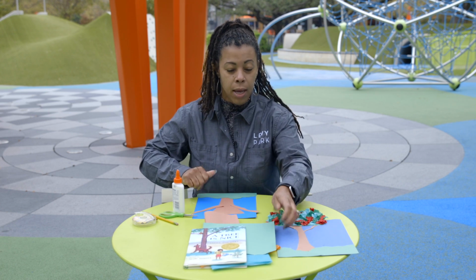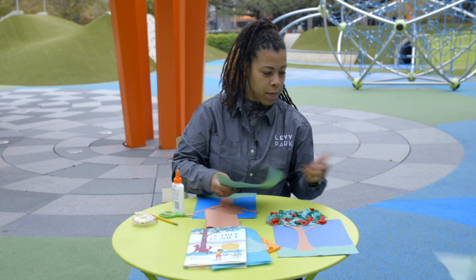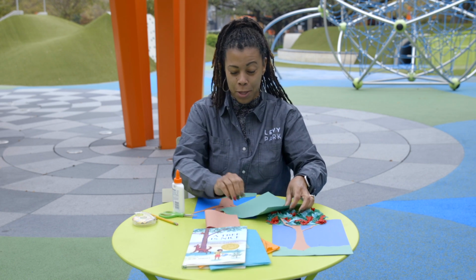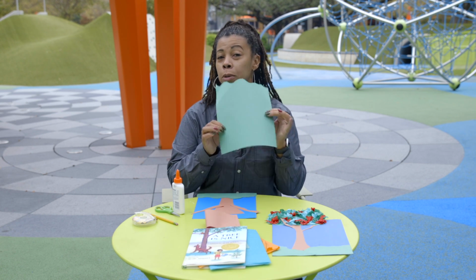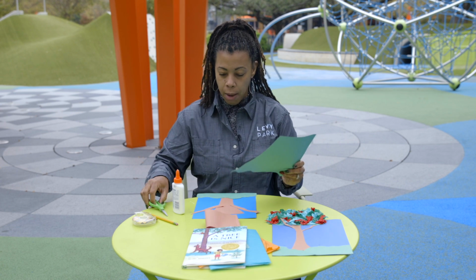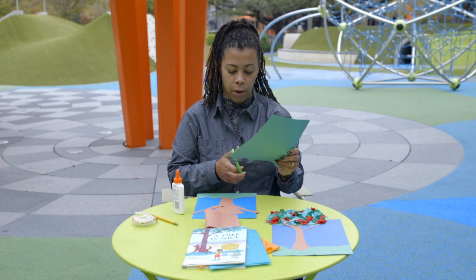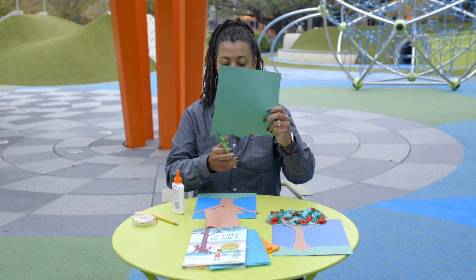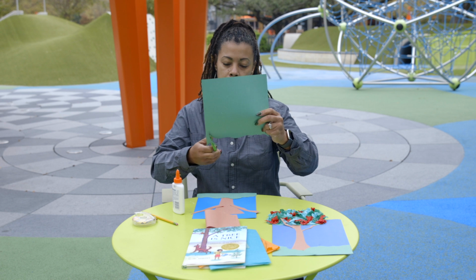So we've got that. I'm gonna also take the same piece. I've got more flying things, but it's good. I have extras, so no worries on that. What I'm going to do is take the same sheet of green construction paper and I'm going to make a circle out of it. The same base that I'm using, I can use that for the base of my tree or the top of it.